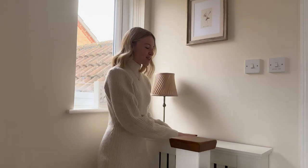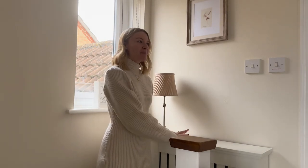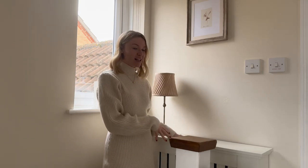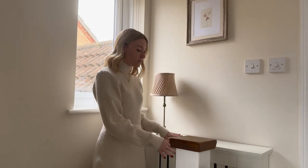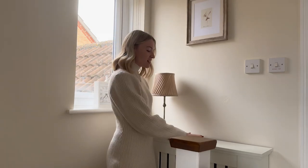Moving down a little bit, and I will show you this in better detail. Radiator covers, in my opinion, are absolutely perfect for people who are renting in particular, like us. It's a great way of adding a nice feature without physically having to fix anything to the wall and creating a sideboard space that you might not have in a smaller home whilst covering up the radiators. It's kind of multifunction.